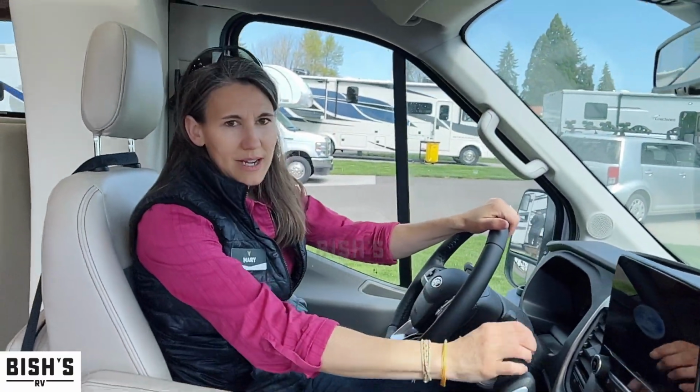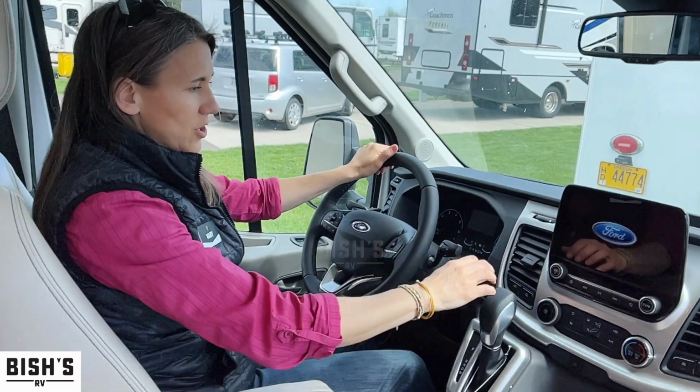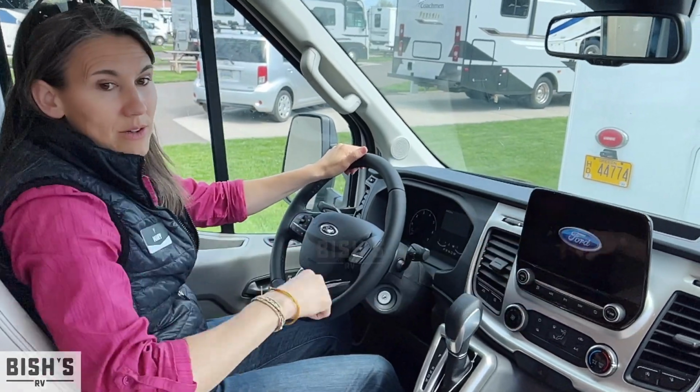So here we are. This is a very comfortable Ford. It's going to be a great ride. You do have a really big panel here.